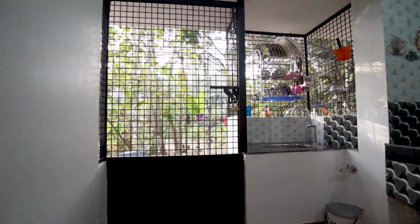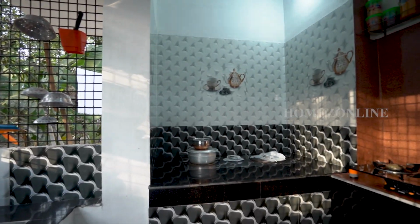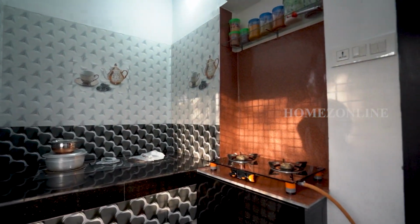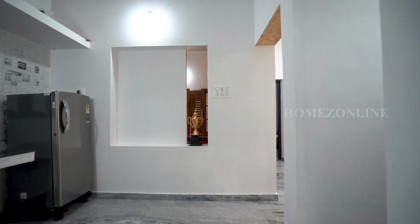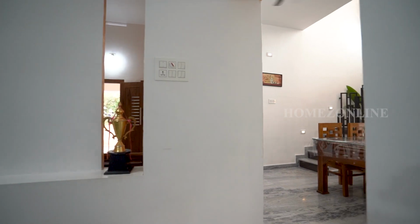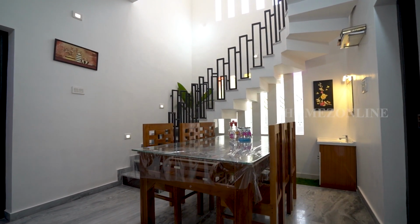The kitchen leads to the work area. Fireplaces, a washing area and other settings are done here. Totally, this is an amazing budget-friendly single-floor home design, also attractive for its stylish roofing.